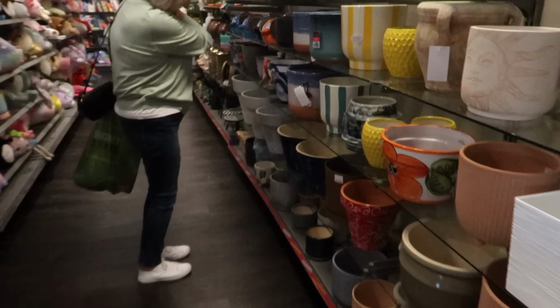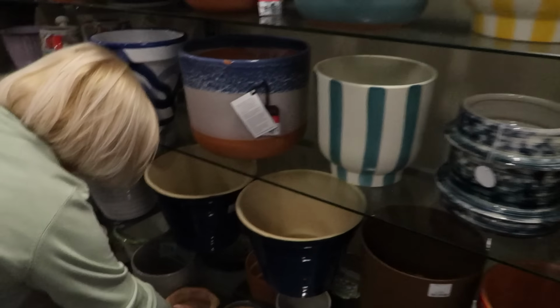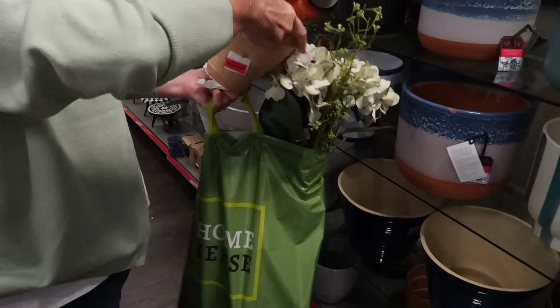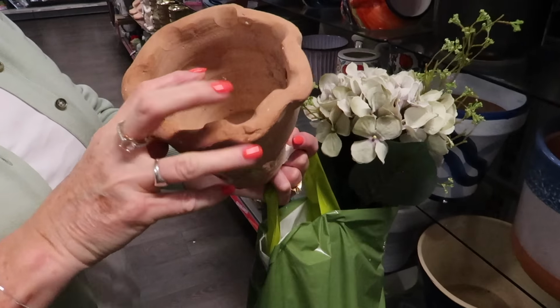Did someone say scallop? Oh, look at that. I think I've got that actually in a bigger version of that. How much is that one? That one's cute. Five. Fiver.